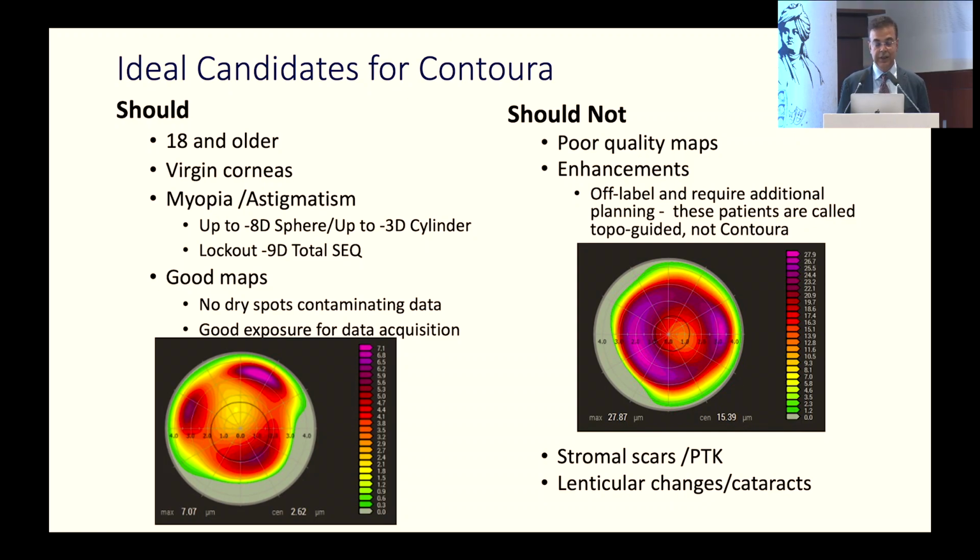And good maps. Now that is the key. If you are going to do a Contura treatment, you have to have topography guided. You have to have very good captures of the data on the cornea. So what you would not want to do is enhancements, poor quality maps, stromal scars, PTKs, lenticular changes, and cataracts. If you have a lot of corneal aberrations other than the ordinary, which means non-virgin eyes, it might be a good idea to just do a topo-guided treatment rather than a Contura.